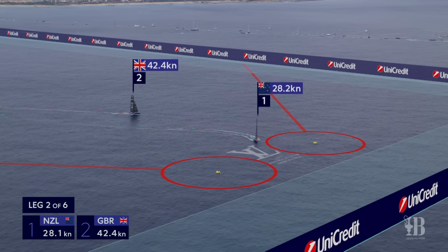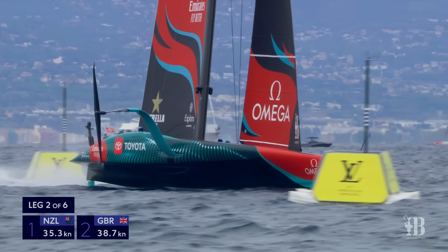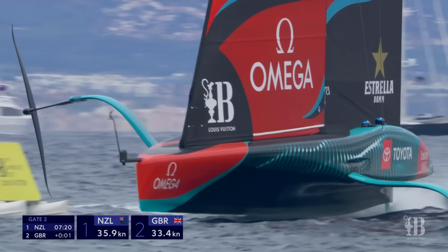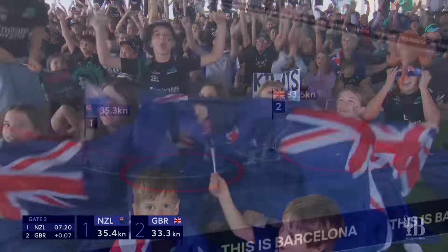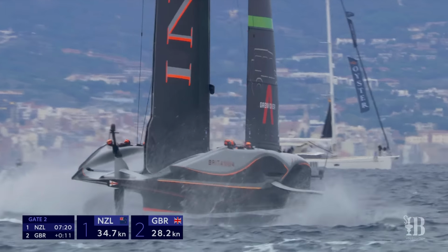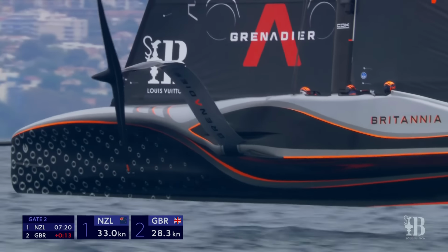Both teams are in top gear, coming to the bottom gate for the first time. They will complete two legs of six in race 7 of the match. This is getting a little spicy with the way the wind is playing out today. Boys, get her up on the wind when you can. Smiles around in Kiwi corner. INEOS Britannia takes the right-hand mark, as you said. Head upwind for leg number 3.